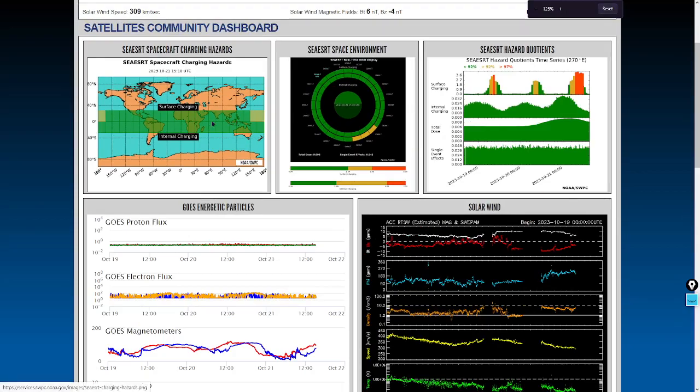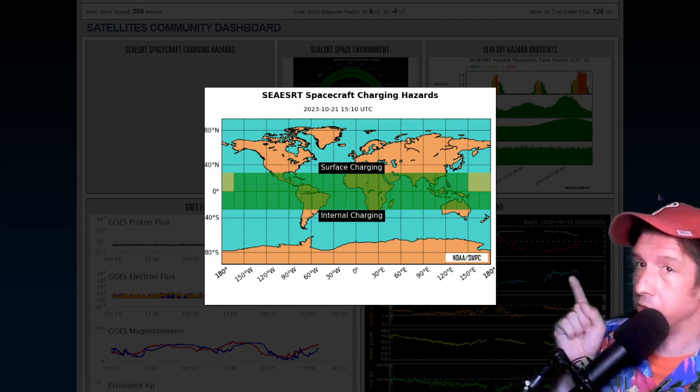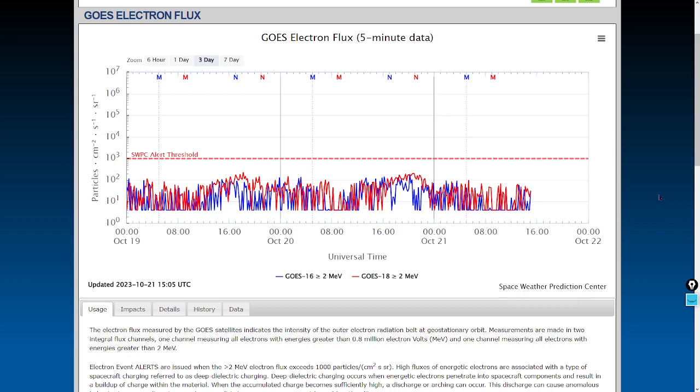Satellite charging hazards. We've got some minor ones here in the central Pacific Ocean, moving into the western Pacific. They are surface charging hazards as low energy electrons build on the outsides of spacecraft. The GOES electron flux here, which is measured at the F layer of the ionosphere, quite low, which is typical of geomagnetic storm conditions. And again, we did have minor geomagnetic storm conditions.